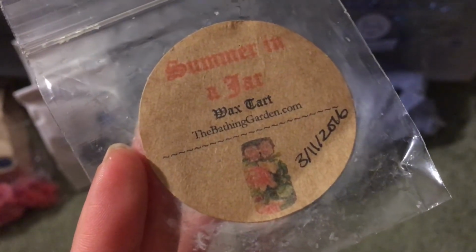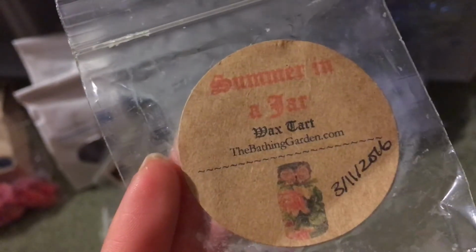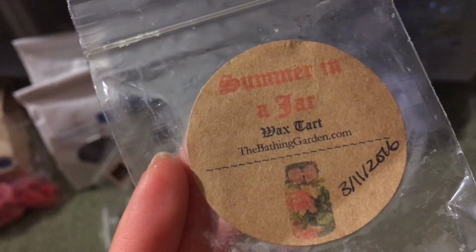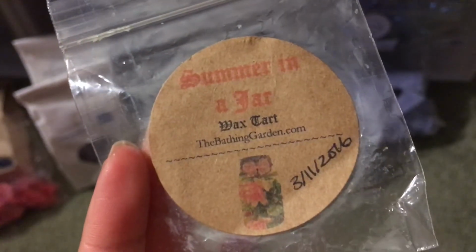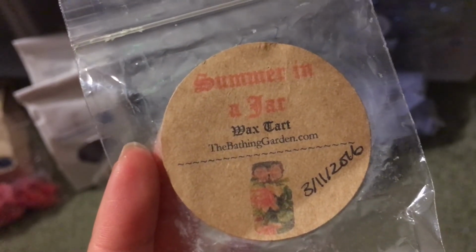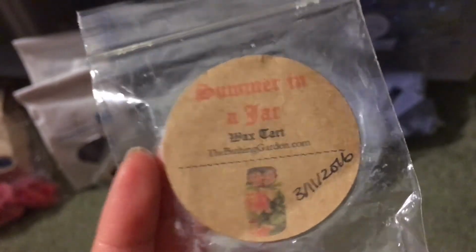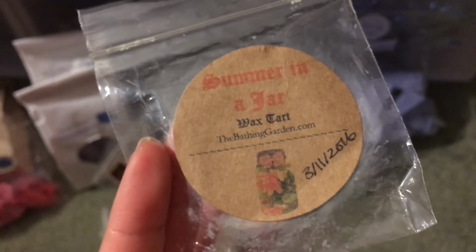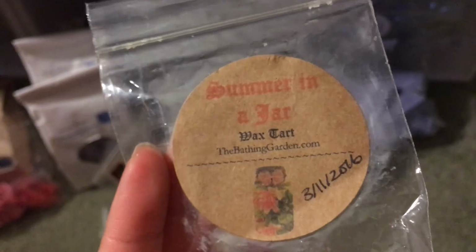To me, I really get peach on warm, and it's not really that green. It's a nice peachy citrus, and it's super, super fruity. So I wouldn't get this tart if you don't like citrus or fruity scents, because this is literally a peachy, citrusy, fruity explosion, so you're not going to like it. And this was so strong. It blew me away how strong this tiny Bathing Garden tart was.